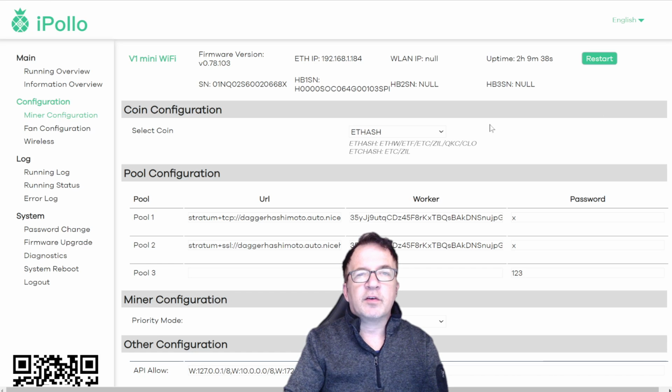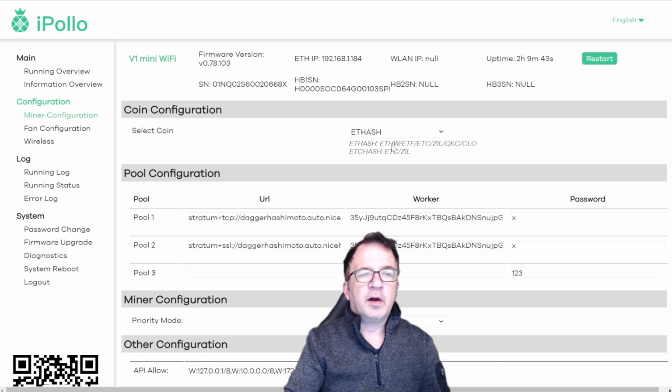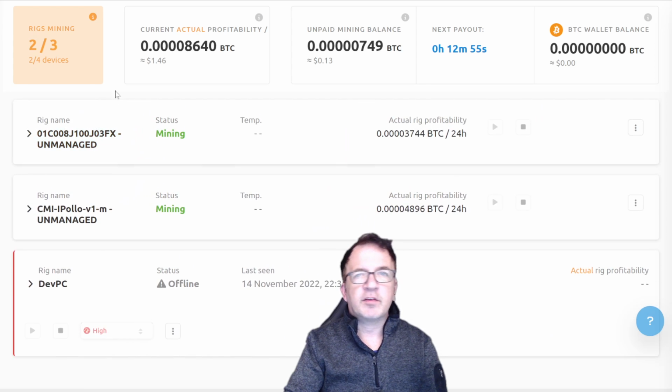So now it's great because I can actually run my iPollo miners, whether I want to use ETHash, like I'm actually mining the ETHash algorithm on the gold one, and that's working great for me. Or if I just want to do ETC for Ethereum Classic, I can mine them both, and now I can mine them right into my Nicehash. So let me jump over to Nicehash rig manager, and of course the names seem to get a little mangled.